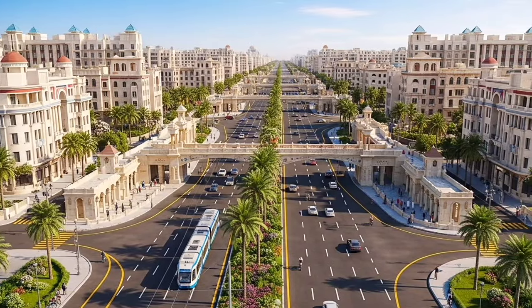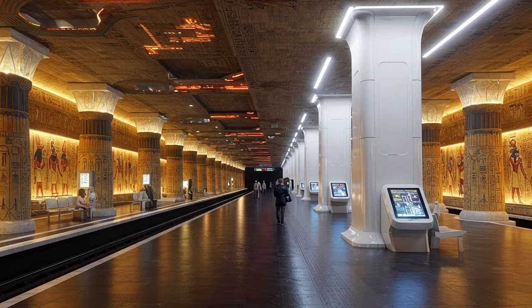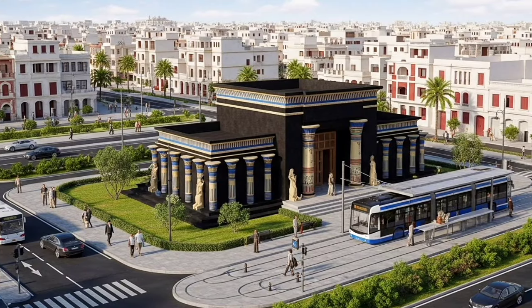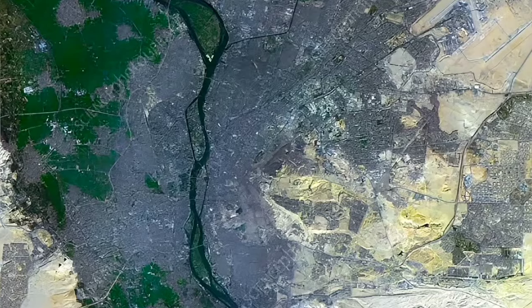Each neighborhood must also be well connected, featuring access to the underground subway system, bus and tram stations, with a public transport system connecting to the whole city.